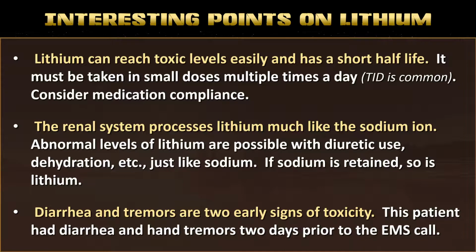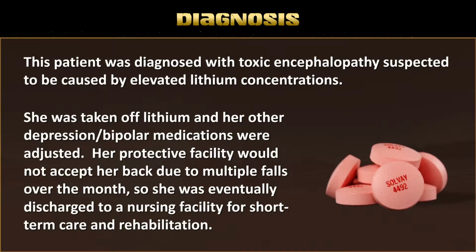So that's what they admitted her for. She was diagnosed with encephalopathy from toxicity of her lithium concentrate. She was taken off the lithium medication, and her other medicines were adjusted. The protective residential area was refusing to take her back because she had fallen a couple of times, and she was sent to rehab at a nursing facility.